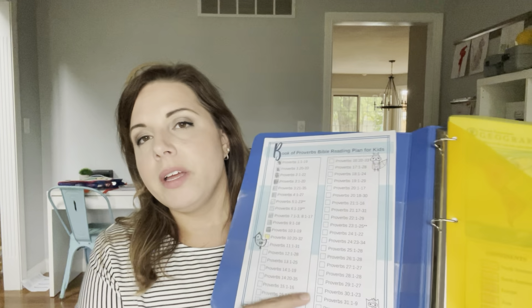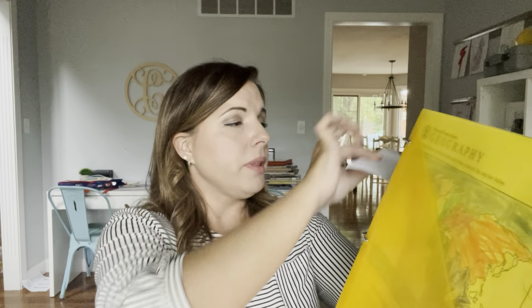Then we move on. Oh, Bible's in here too. So Bible's next. I found this Bible reading plan for kids. It's from The Purposeful Mom. And this is the Book of Proverbs Bible reading plan. There's several different books that are included in this, and this is the first one.